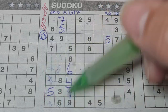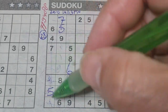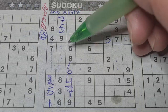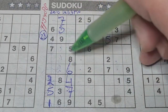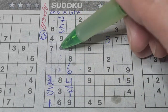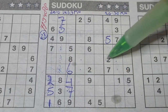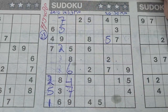2 numbers left now in this big square, 1 is missing and 2 is missing, 1 and 2. We have 1 in this row, no 1 there. 1 should be here and the 2 goes there. How about these 3 missing numbers in this column? The 1 is missing, the 2 is missing, and the 4 is missing. 1, 2, 4. And look, we have 2 in this row, no 2 there. 2 in the middle row, no 2 there. So the only place left for 2 should be there. So the 1 and the 4 are left.